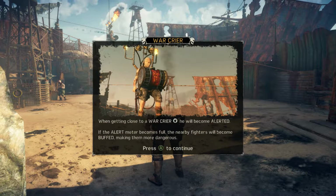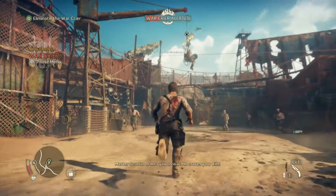Getting close to a war crier, he'll become alerted. If the alert meter becomes full, then nearby fighters will become buffed, making them more dangerous. Go shut him up.